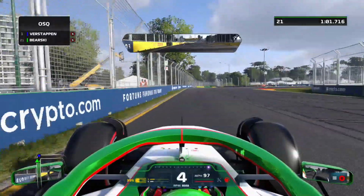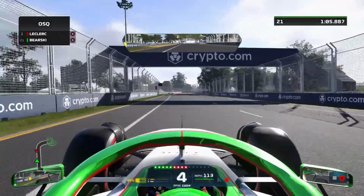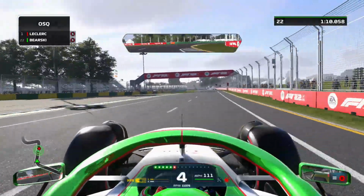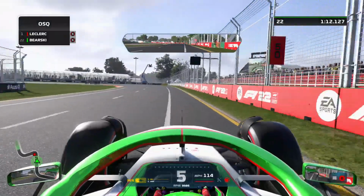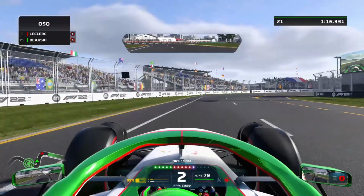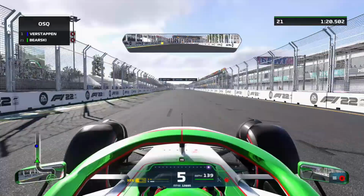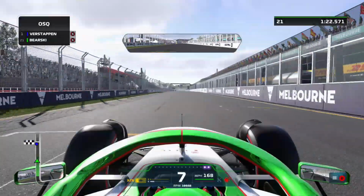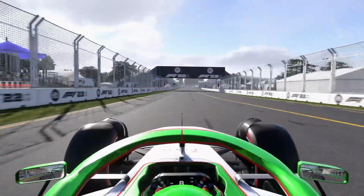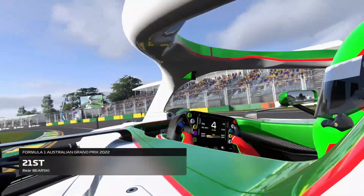We went with a balanced setup just because of needing some downforce at this track, for me anyways, for handling. Kind of messed up the start, so that kind of put me in the rear, I think. And I'm going to be pretty far in the back to start off this race, so we'll have to see what we can do to work our way through. There we are. 21st. We'll see how we can head on through the season.